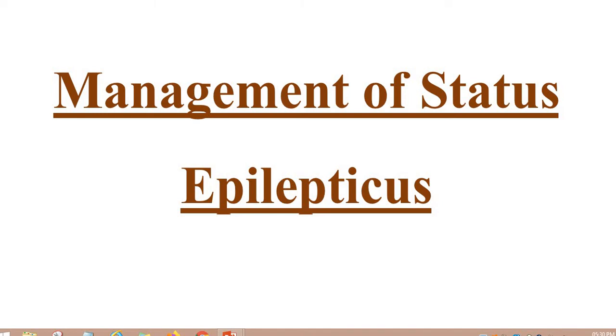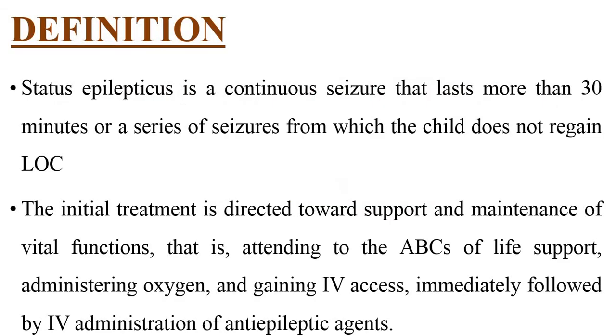So today we will be discussing the management of status epilepticus in children. Status epilepticus is continuous seizure activity which may last for more than 30 minutes, or a series of seizures from which the child does not regain his level of consciousness.